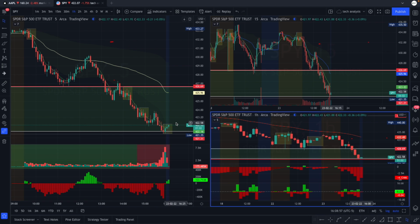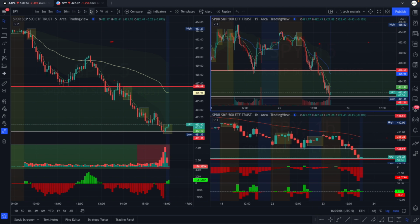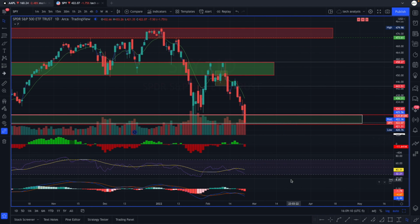Today we're going to talk about some of the trades that we took and just cover what happened in the market. So looking at the S&P 500, first of all, we want to take a look at the daily time frame and just see what the market is doing, right? Overall, MACD is crossing to the downside. RSI is also bearish, right? We're losing momentum here.